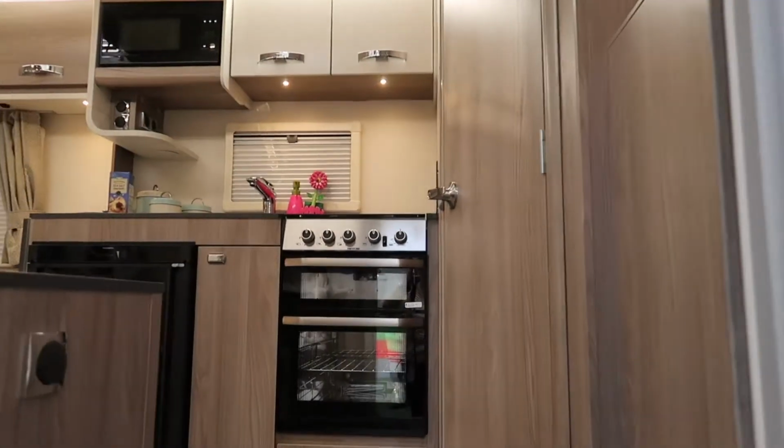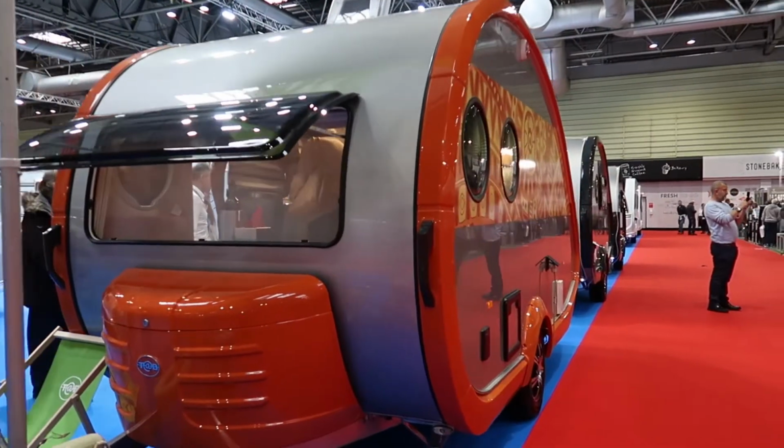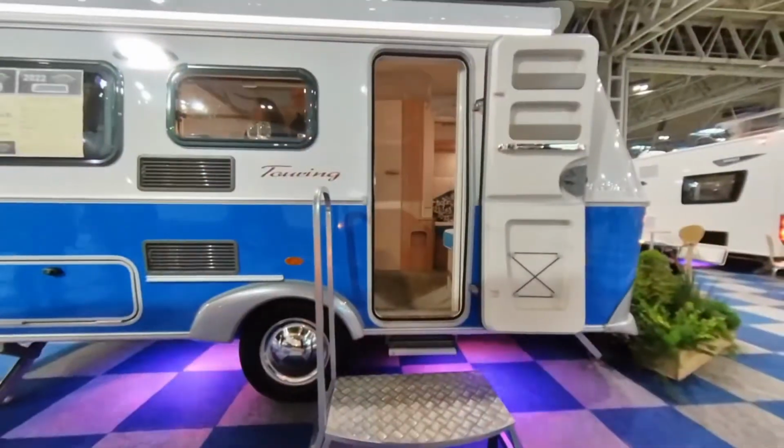So you can go for something conventional like this nice Swift. So 2 lovely parallel front sofas there to give you a lovely lounge capability, or you can go for something unconventional like, you know, a Tab, something like this, or indeed an Ariba.